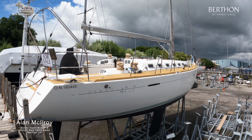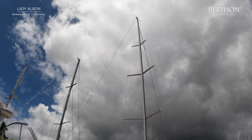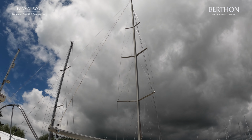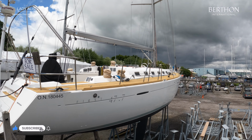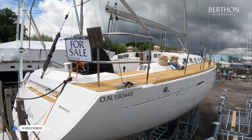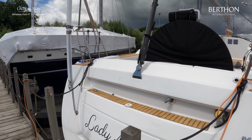Good afternoon, Alan McIlroy from Berthon here, and today I'm going to show you over this rather nice Beneteau 47.7 from 2003. This is Lady ALISON, and as you can tell by those rather ominous skies in Lymington, I'm going to try and keep the deck work fairly quick.